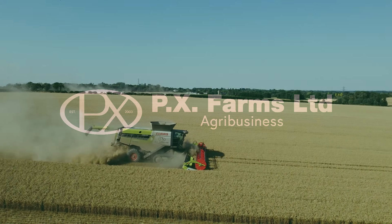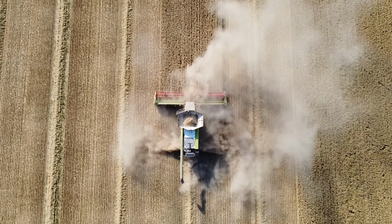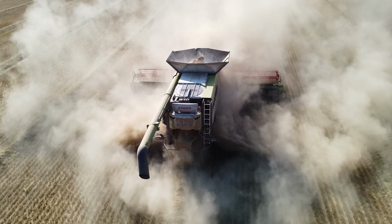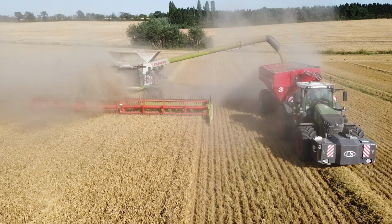29th of July, it's just coming up to 10 to 5. We started combining about 2 o'clock this afternoon. We tried the wheat. It's 13.8 moisture. It was 24% on Friday. The weekend of hot weather has changed it dramatically.